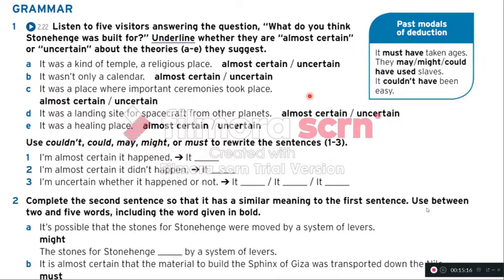Track 2.22. A. The big stones look like a doorway. The shape is very similar to those found in Japan at the entrance of some of our temples. I think it must have been a kind of temple, a religious place. B. Well, apparently the stones are aligned with the sun and the moon at certain times of the year, the solstices and the equinoxes. So I think it might have been a kind of prehistoric calendar. But it couldn't have only been a calendar. It was more important than that. I think Stonehenge must have been a place where people worshipped the sun and the moon. C. I think it might have been a place where important ceremonies took place.